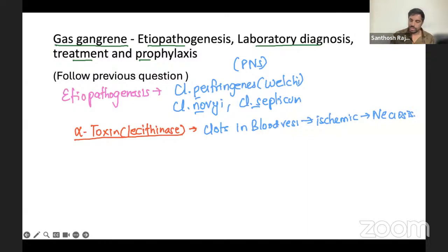So when you have necrosis, what happens now? Because of necrosis, we get the clinical features. But before going to the clinical features, we have to talk about something else. This is only the toxin we have spoken about.